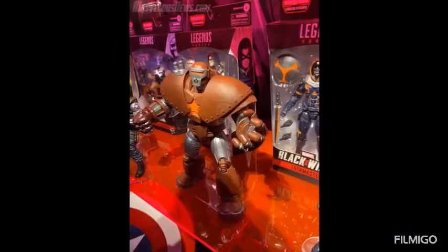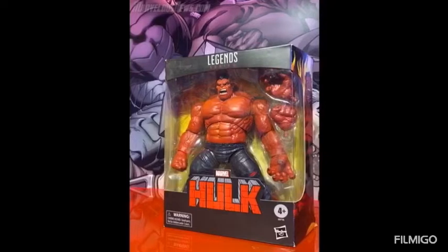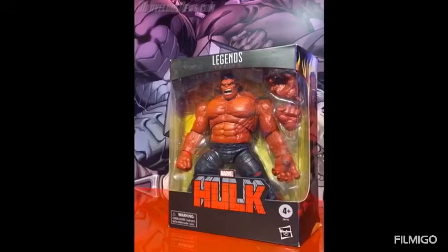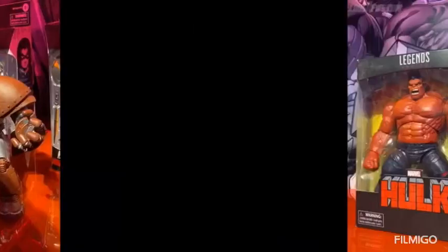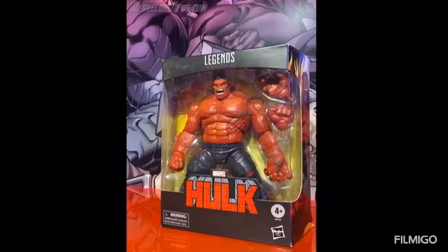There's Crimson Dynamo, the Build-A-Figure of the wave, very nice. Then here's the Target exclusive Red Hulk that I showed off to you the other day. So this is nothing new really, because what we saw the other day was an in-package shot, and once again we're seeing an in-package shot. And this is coming out fall 2020, I think, and all the Black Widow stuff is coming out spring 2020. So basically, I'm thinking maybe March or April for Black Widow stuff. I don't know about this.